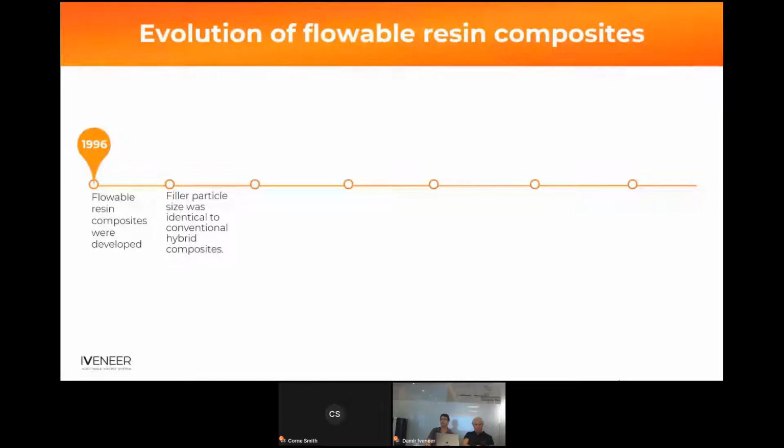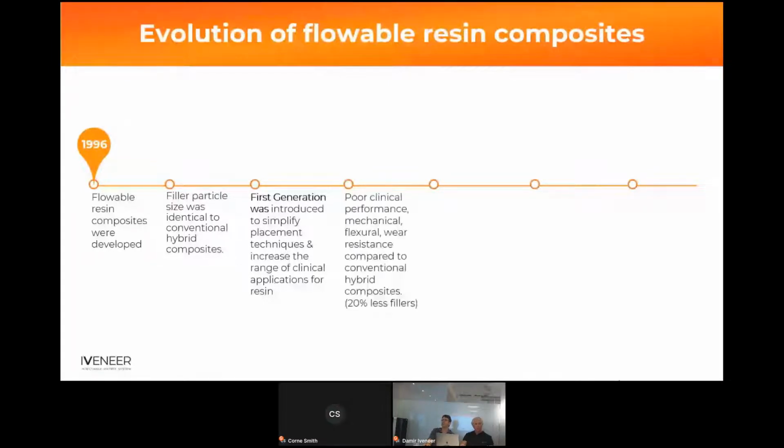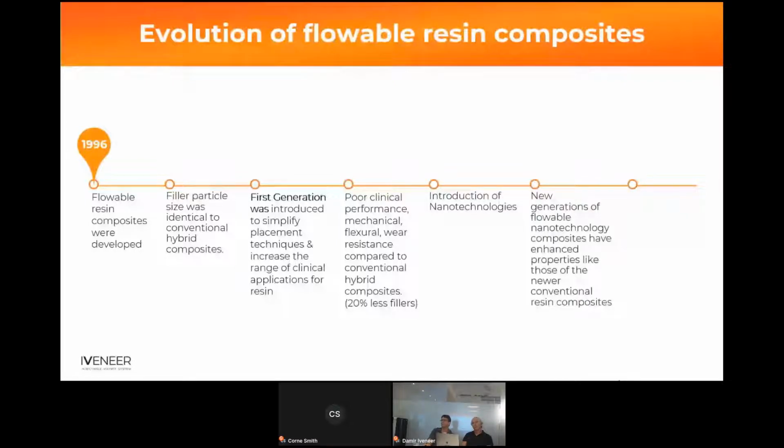It was quite big. The first generation was introduced to simplify the placement and technique, to increase the range of clinical application for resins. But still, they had poor clinical performance because the filler range was less than 20%. Later on, came the introduction of nanotechnology, and the new generation of flowable nanotechnology composites arrived.